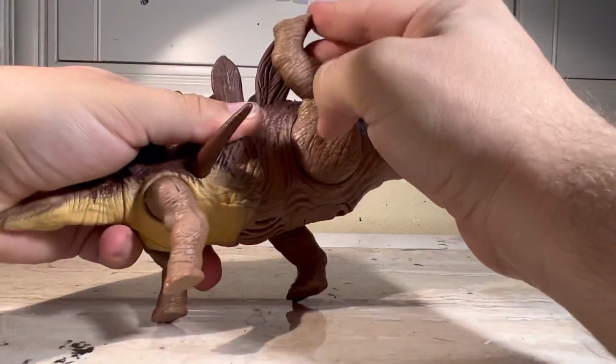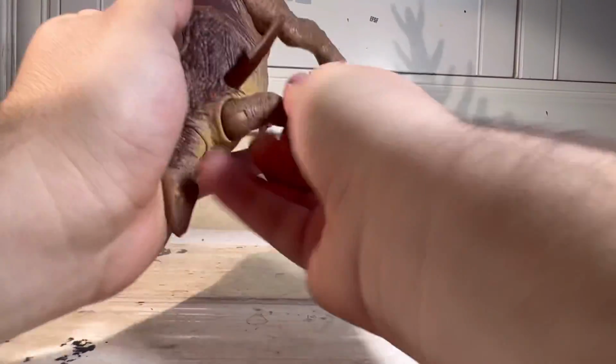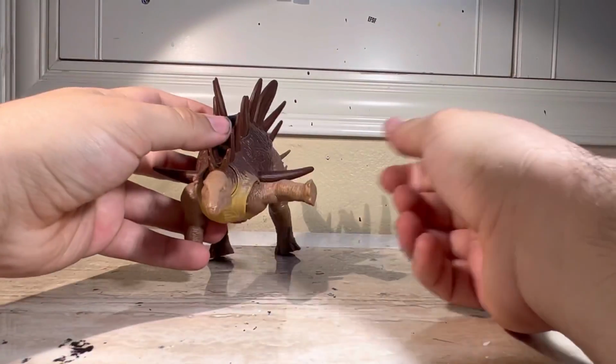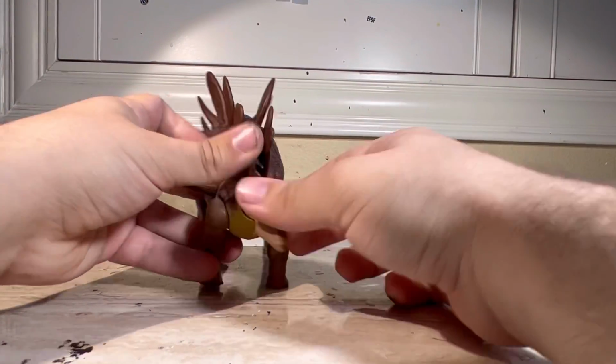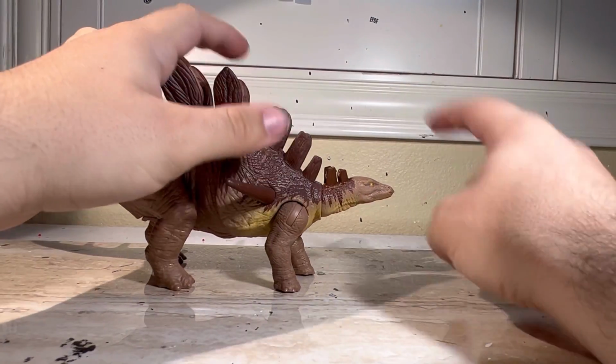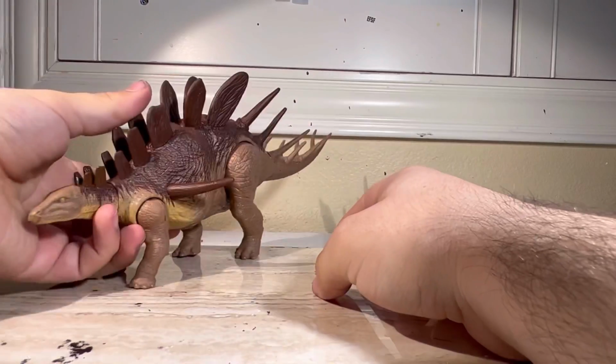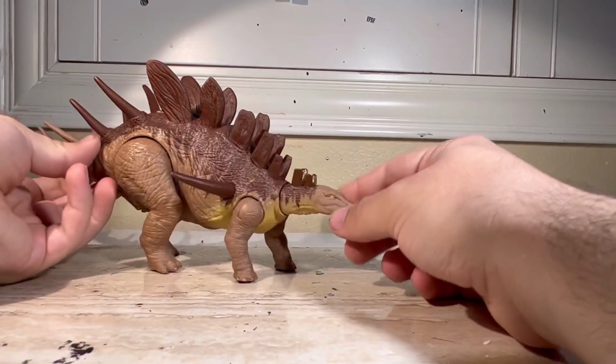Articulation, you already know how it goes. Articulation in the legs, articulation in the arms. You have that hinge that goes out pretty damn far. Look at that. And the head goes down about that far. Only goes up about that far. So pretty standard articulation from the Mattel lot, but let's go ahead and get it size compared.